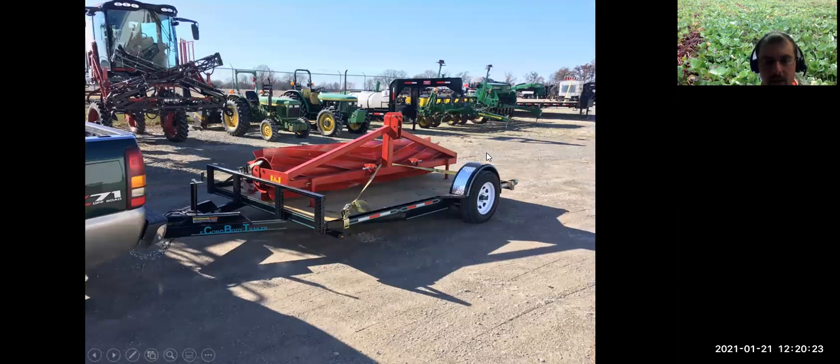Jumping ahead to springtime, this is the roller crimper that we had with this project. For those who may not have seen a roller crimper, this is what we used for terminating the cover crop, especially in the roller crimped only treatment, but we also used it on any of the cover crop no-till treatments to help lay that cover crop down.